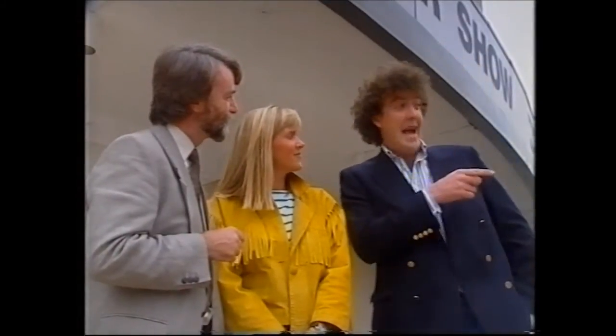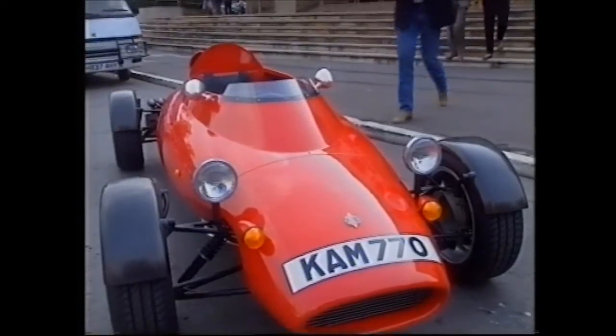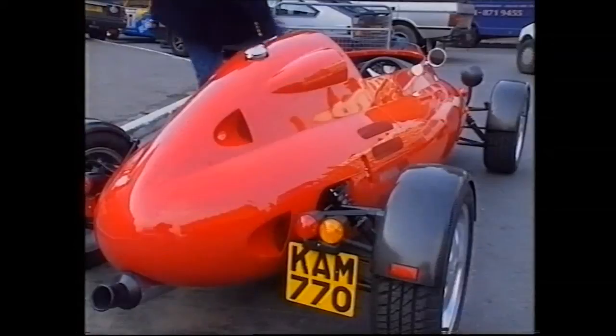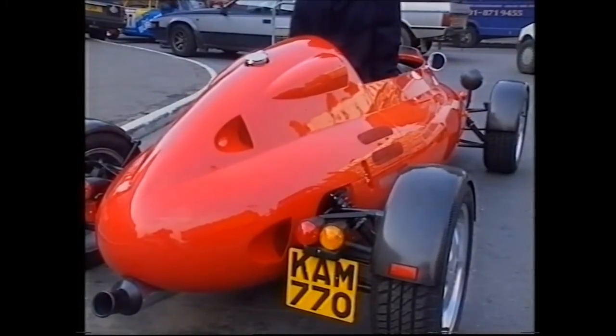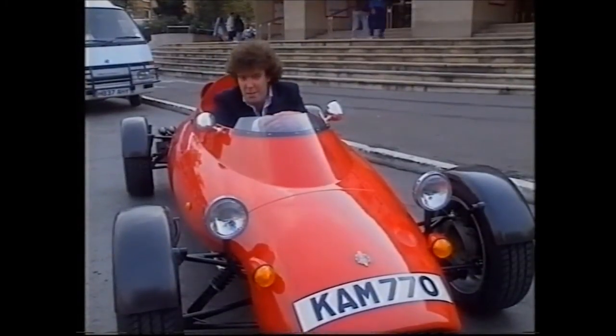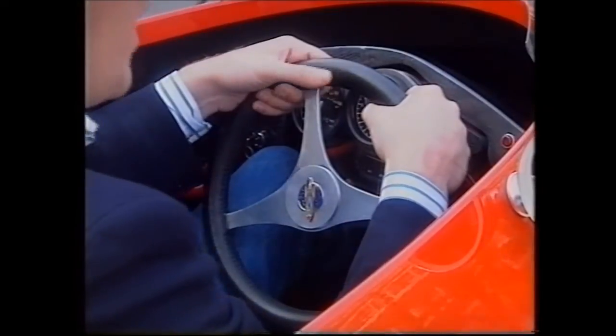My favourite is that. Now, this may look like a 1950s Cooper F1 car, but it's got a 1000cc bike engine back here. It's got a bike gearbox, and it goes like a bike. No wonder they call it the Rocket. Now, how does 0 to 60 in 4 seconds and a top speed of 150 miles an hour grab you? And it's all street legal.